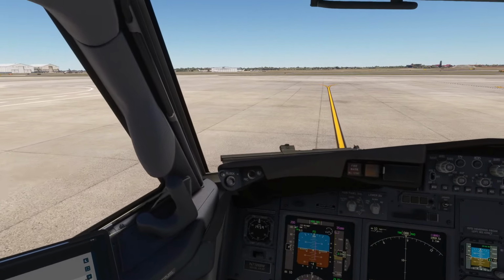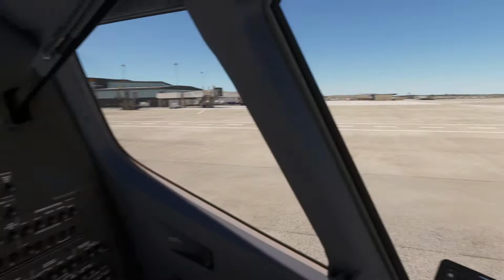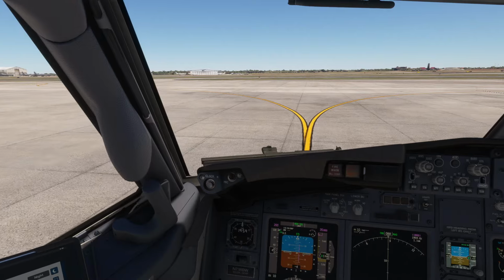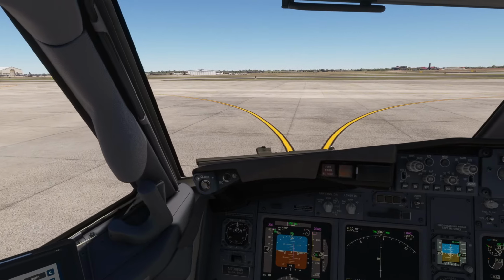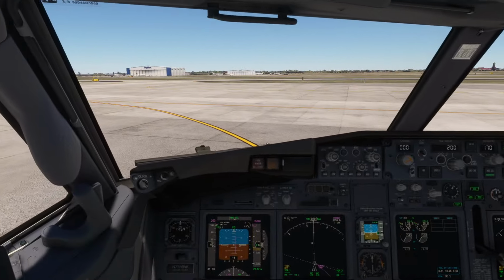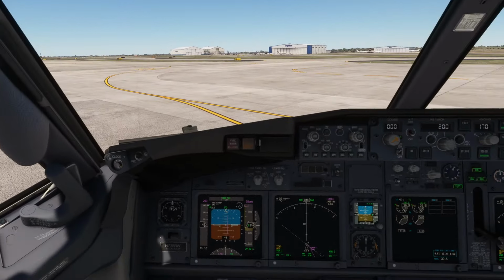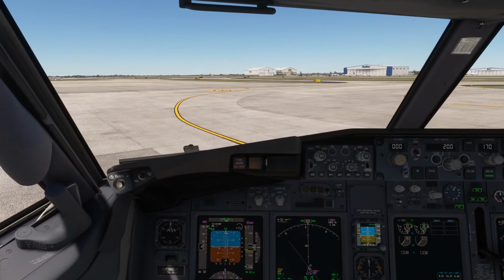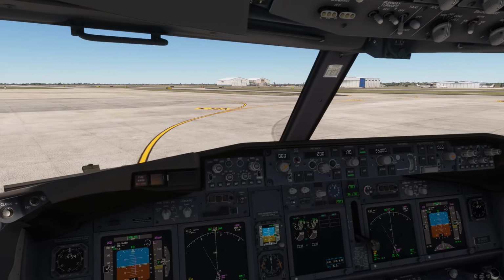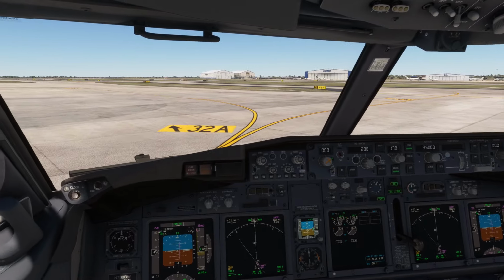Yeah, so obviously on a normal day here at Will Rogers you'd have aeroplanes everywhere. So I've removed them so you get a clear look at the airport and to keep the frame rate nice and fast. So it's nice and smooth for us. I've already got the route to San Francisco programmed into the airplane, but as I said, we're not going to be doing that route. So we're just coming out onto Echo. Or at least that's the plan.